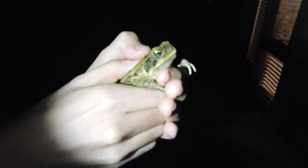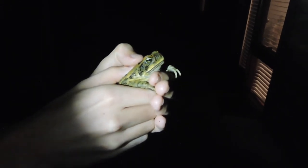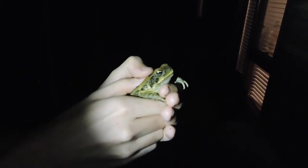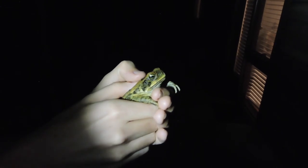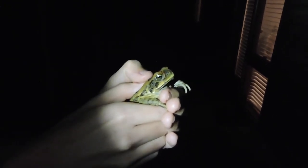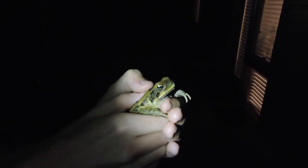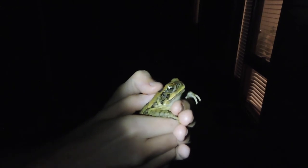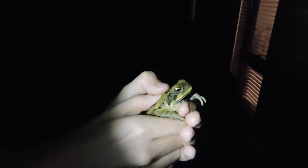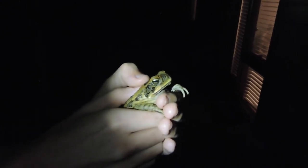And you may be aware of the fact that these guys were actually introduced to Australia to help eat the bugs that were plaguing the cane plantations in northern Australia. Unfortunately, not only were these guys unable to actually eat the bugs because these guys live on the ground and the bugs lived at the top of the cane, they also spread like wildfire across the country. They now live all over northern Australia and have reached nearly as far down as Sydney.